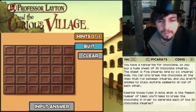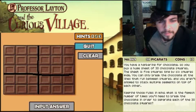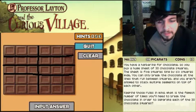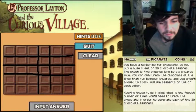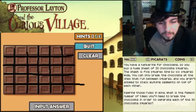The chocolate lines that run between the quarters. So, one line here. One line here. Oh, wow. This actually might take a while, huh? One here. See, I'm going to need to fill in all these lines, huh? Like this, then they'd all be separate. Oh no, I need one more line here.